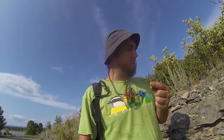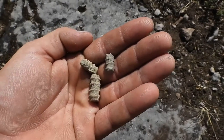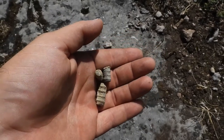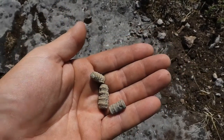All right, so this place is different. I'm not seeing as many sponges here or that horn coral type stuff I found back at the other beach. But we got all these little tiny tuber type things, and there's a lot of them. I'm gonna see if I can find some more. They're pretty cool. Yeah, so I got these tuber type things. They kind of look like spines, but I don't think they are. Over here on Goat Island, this was the most common fossil I found, and they were scattered all over the place.